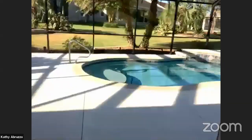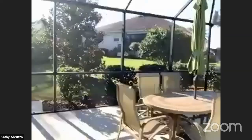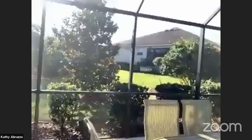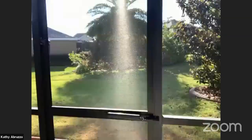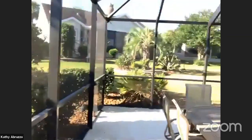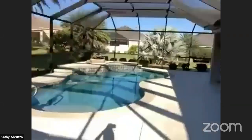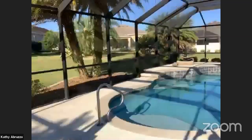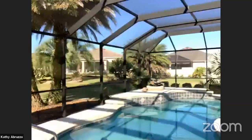fountain, which I think the battery was low on the remote, so I wasn't able to get the fountain working this morning. The property faces south, so you get fabulous exposure. You're not going to get beat up by the afternoon sun. The property goes beyond all of these islands that you see outside. I mean, the property is just phenomenal.